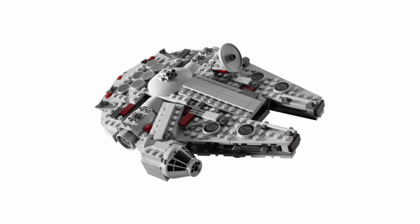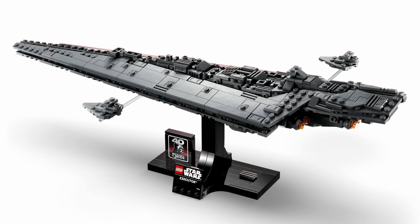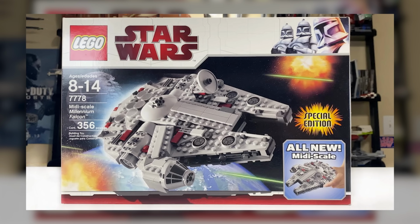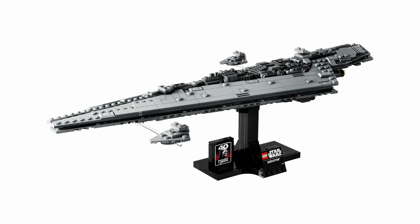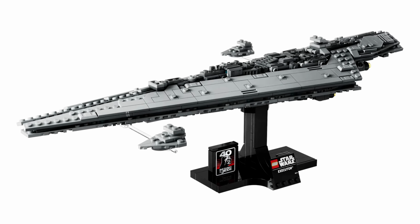Now the midi scale lineup is one of my favorite sublines of LEGO Star Wars, and LEGO has brought it back at the right time in the 18+ lineup. They created it in 2009, 2010. It was kind of ahead of its time for LEGO Star Wars, and I had always kind of looked at it that way. Finally, in 2020, they released the Nebulon B Frigate midi scale set as a Comic-Con one, and now we're seeing it really come back into the limelight with this 18+ Executor, and it looks gorgeous.